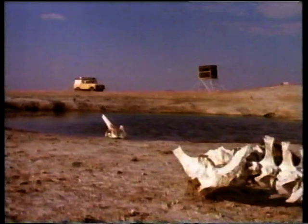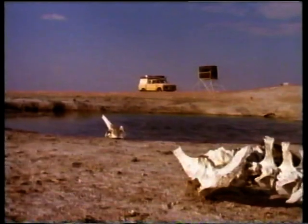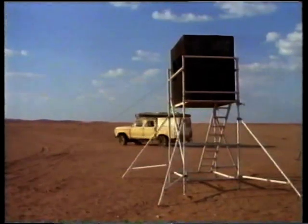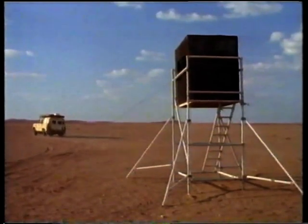Months before, they had built a hide overlooking the waterhole. Now the wildlife has come to regard it as part of the scenery. Usually, one of them will spend all day filming, while the other tends camp or stakes out another location. Long days alone with the desert winds are routine for them. Each day in the hide is a new experience. Des and Jen never know what lies around the corner.